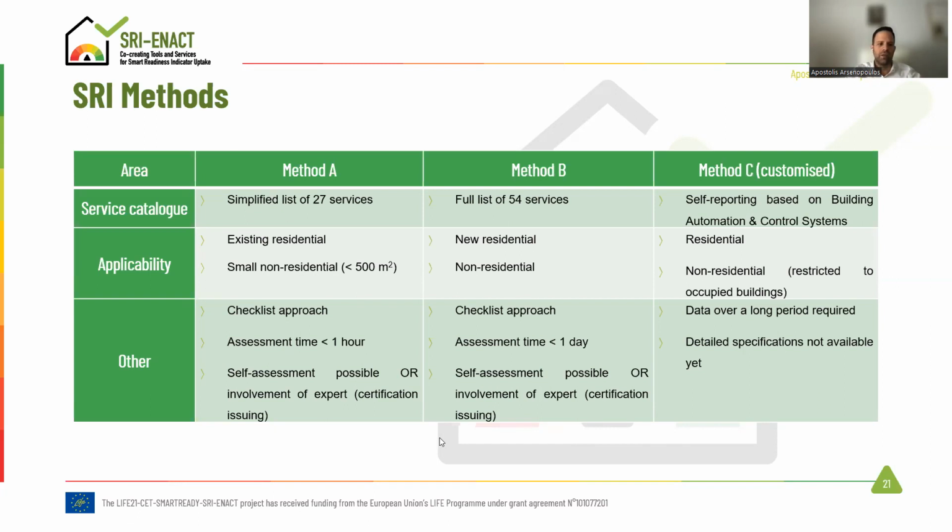Here you can see the SRI assessment methods, because we have a list of 54 smart ready services in total, but there are some differences that can be identified. For example, when we need to assess a new building compared to an old building, a residential building compared to a non-residential building, and so on. So based on the EU provisions, there are 3 methods that can be used to perform an SRI assessment. We have method A, method B, and method C.